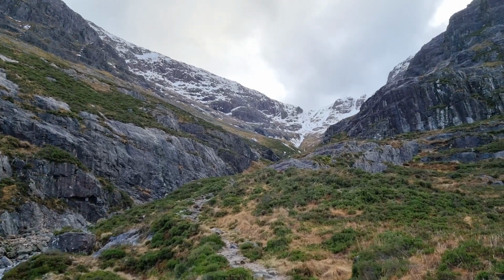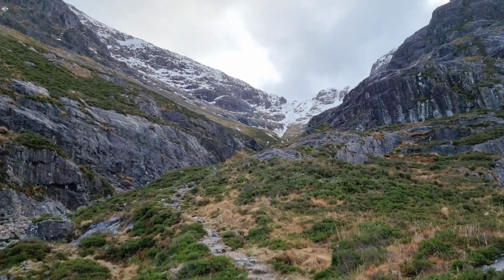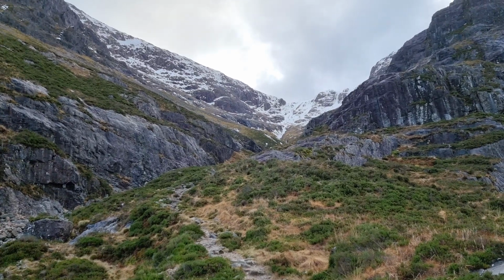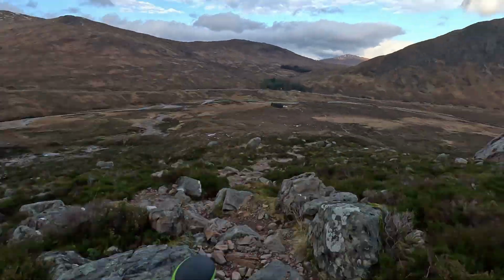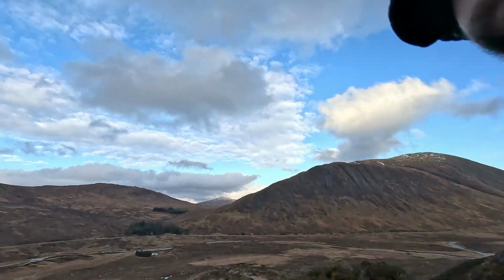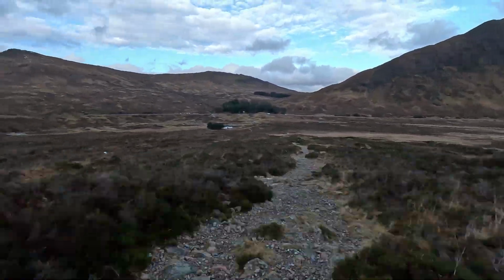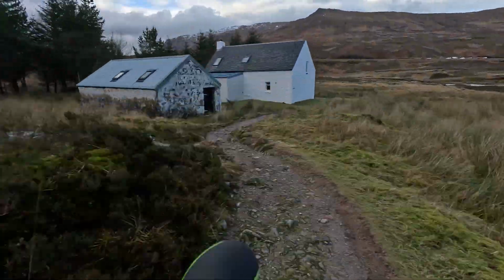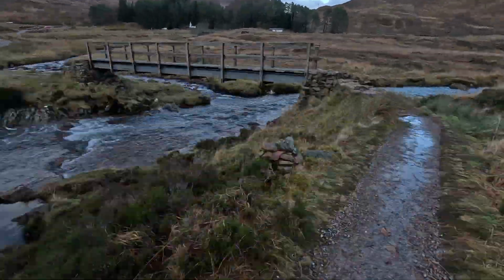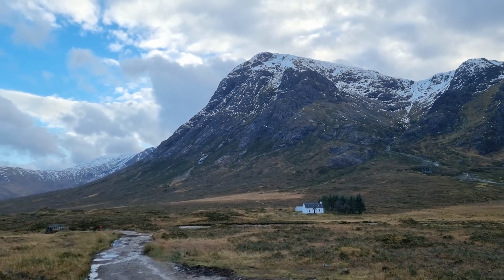So that was Buachaille Etive Mòr, Stob Dearg via the curved bridge. So it's probably my favourite way of ascending any Munro so far. Still got some to do. But something a little bit different going up Curved Ridge.